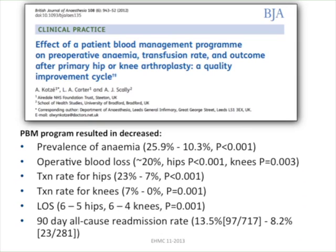Here's another program from Leeds in the United Kingdom. A PBM program resulted in a decreased prevalence of anemia from 26 to 10%. The blood loss reduction was significant. Transfusion rate for hips went down from 23 to 7%, for knees to 0. The length of stay was reduced by a day or more, and the 90-day all-cause readmission rate was significantly lower.